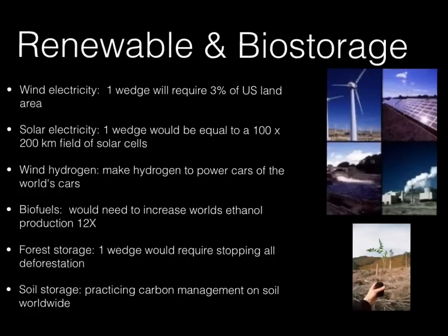Using renewable ways to generate electricity clearly is going to reduce our CO2. For wind electricity, 1 wedge will require 3% of the U.S. land area to be used for wind farms. That's a significant amount of land, but a significant savings. Solar electricity, similarly, would require a 100 by 200 kilometer field of solar cells in total in the United States to decrease our CO2. If we use the wind to generate electricity to make hydrogen, we could then use that hydrogen to power cars. Savings across several different sectors here.